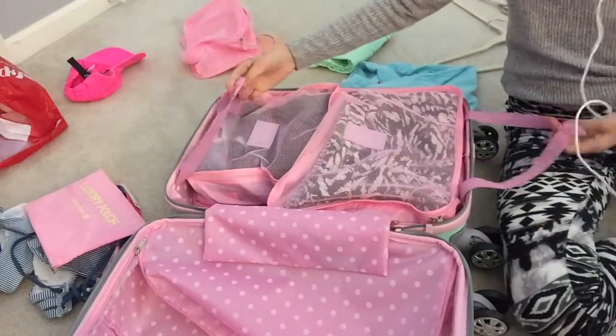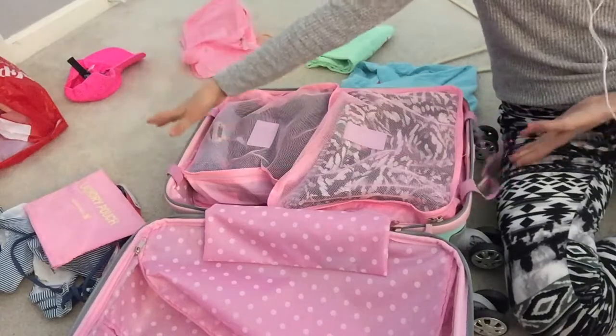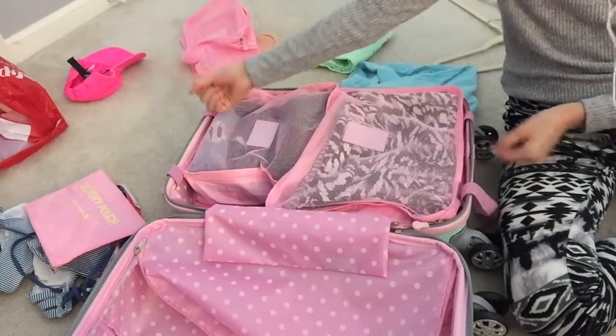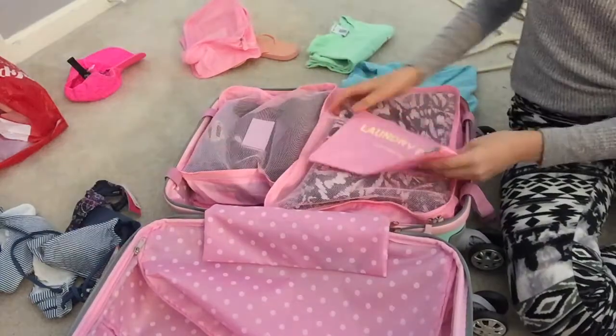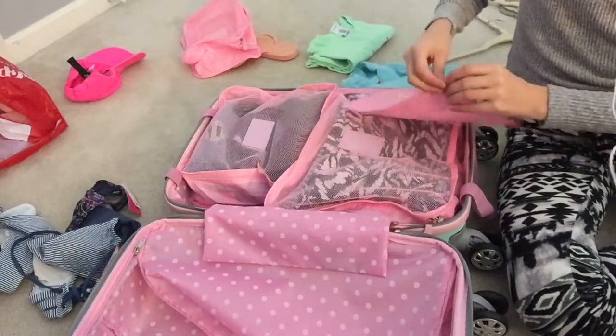Have something like this, make sure these are on the outside while you're packing, so then you can click them when you're finished. So now I'm going to pack the bathing suits.